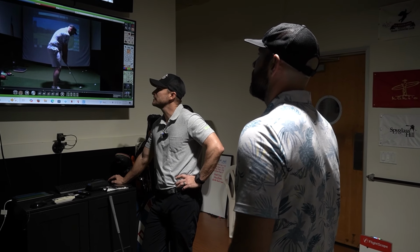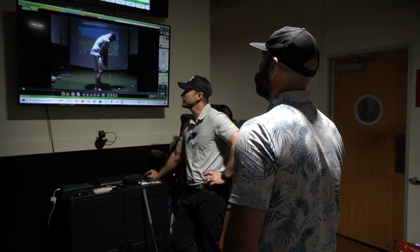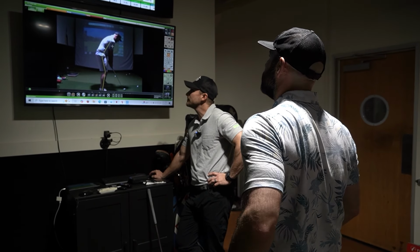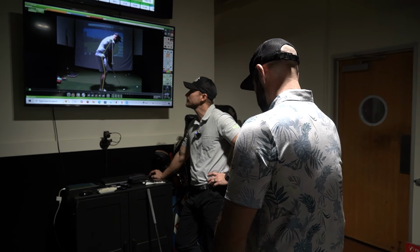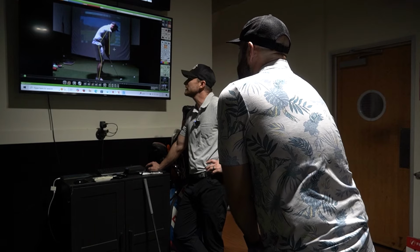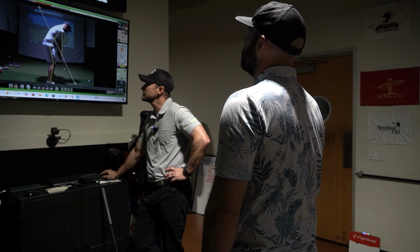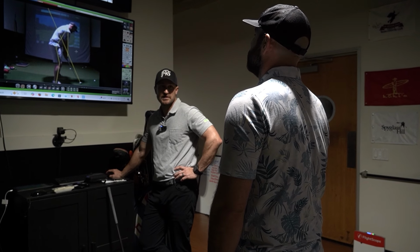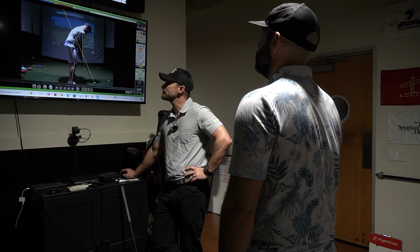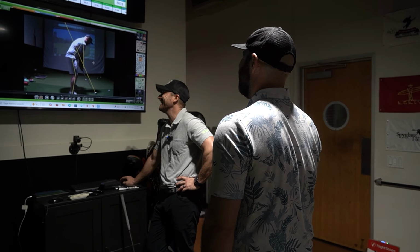Down the line, setup wise looks okay. Definitely looks like you're closed with the lower half. Hands are a little too close, in my opinion. Give you a little bit more space. Don't you look like you're kind of crunched? To me, it looks like you're a little crunched.